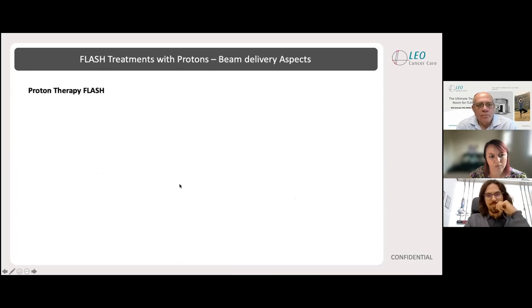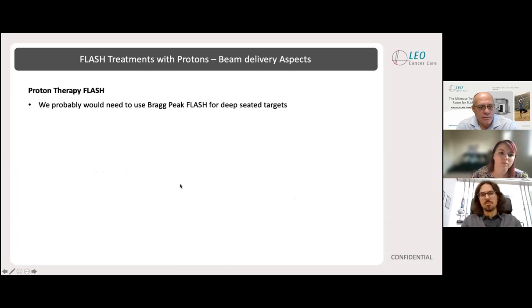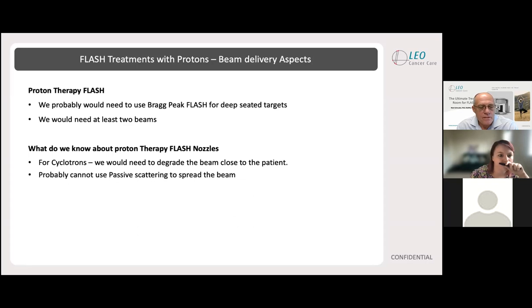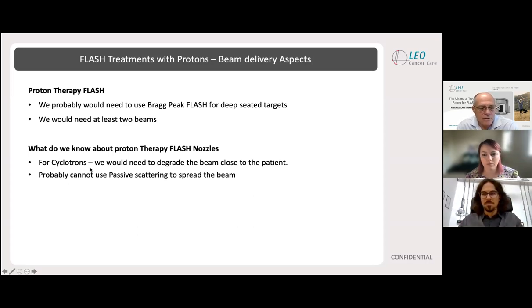So for proton therapy FLASH and beam delivery, what do we really know? I said before that we probably would need Bragg peak for FLASH treatments for deep-seated targets. We need two or more beams. And so what do we know about proton therapy FLASH nozzles? If you want to do proton therapy and do FLASH, and we use a cyclotron, then we really know that we need to degrade the beam close to the patient.